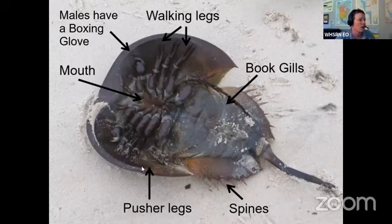They also have some pusher legs in the back, which you can see in their tracks in the sand when you see them walking. And their mouth is in between their legs, and they eat by moving their legs back and forth. They're going to eat all kinds of different invertebrates and clams. I've even seen a video of them eating a dead fish. They kind of just crush things up and eat it.